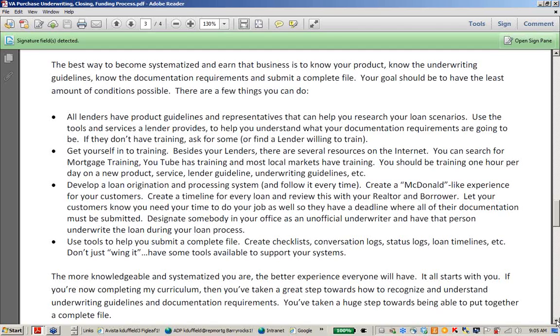Other things you might want to do is designate somebody in your office as an unofficial underwriter, or if you're working in teams, if you have a team of processors, you can rotate a file through your team. Maybe one team member focuses on the 1003 and asking for initial documentation. Maybe one team member is responsible for reviewing that documentation. And then maybe a third person is responsible for underwriting the loan and making sure the first two people did their job, basically, and asked for the proper documentation, reviewed it, and then asked more questions and got those questions answered before the loan gets submitted.